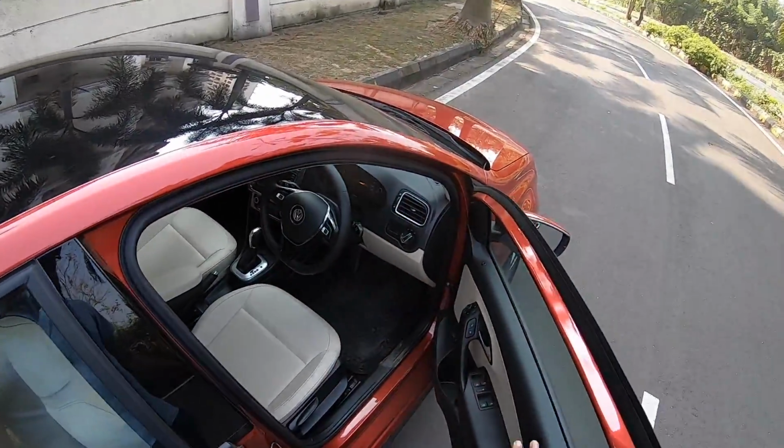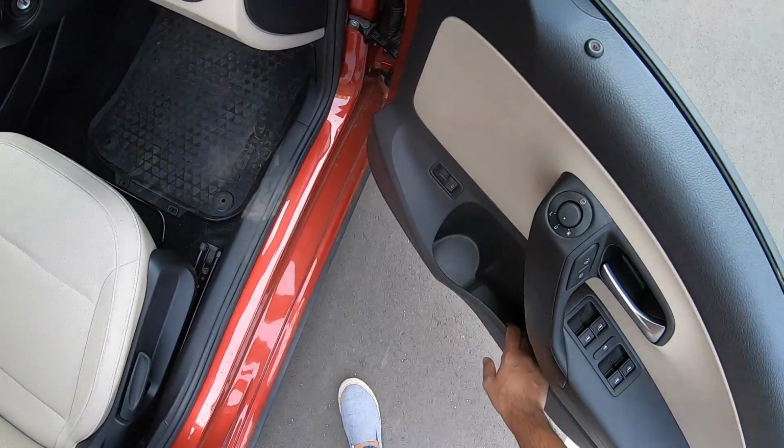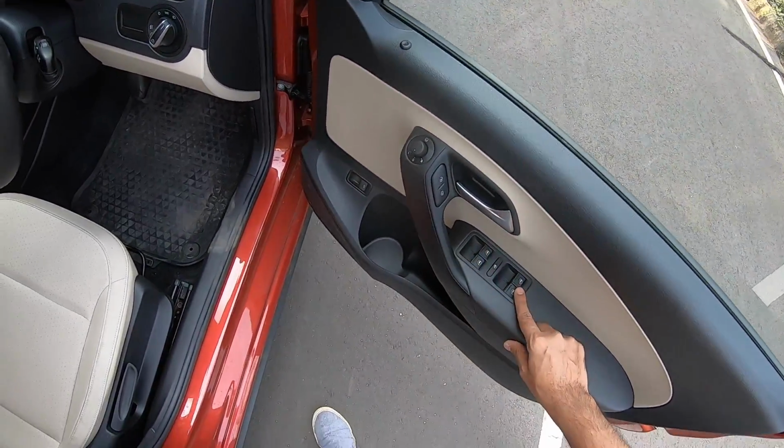Okay, so if you want to put down any window, just press the button once, it will recline. Door pocket at the front is big enough. This is to open the boot of the vehicle. These are the controls for the outside rear view mirrors. This is to lock or unlock the vehicle, and these are the power window controls.